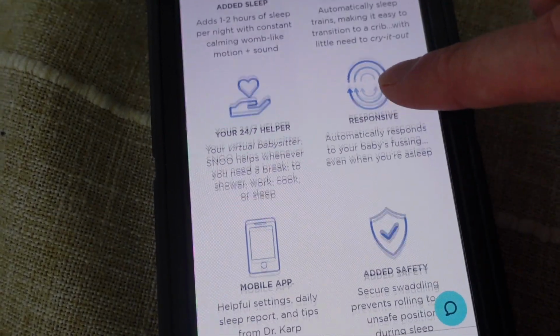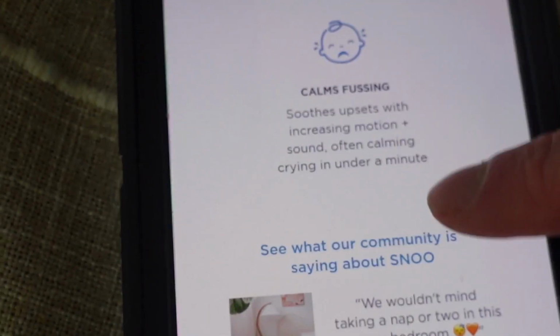It's responsive. It'll automatically respond to your baby's cries and will start rocking to try to soothe them back to sleep. Comes with an app. It'll soothe upsets with increasing motion and sound. And as I mentioned, often reducing the crying in under a minute.